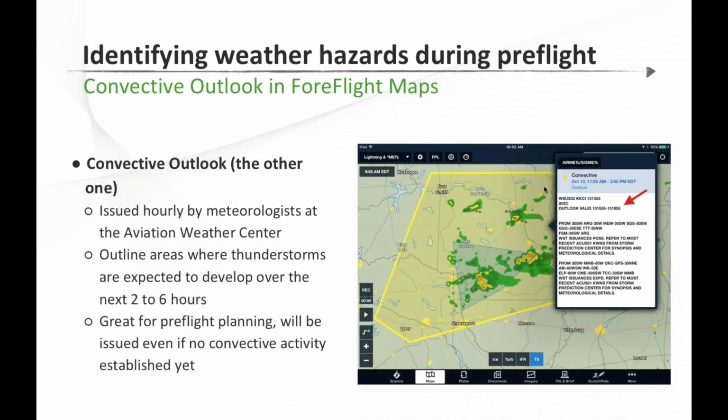And again, the reason I bring this up is this is actually issued and developed by humans, by meteorologists at the Aviation Weather Center. So they're taking a lot of this data, a lot of this model data and forecast information, and making a helpful outline to see where convective weather might come up. So a really good, useful tool in the summertime, say mid-morning when you're planning a flight, to turn this layer on and see where the areas of convective weather might be appearing.